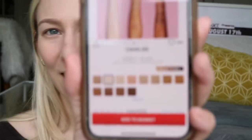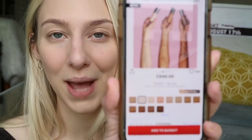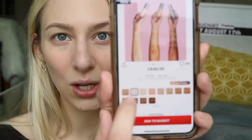So again, I got the shade 2. I'm not crazy about it, but it's not too bad. I think if you were close to an Estee Lauder 1W1, you could probably get away with this. If you're any paler than that, then you'd have to go with the shade 1 that they have, which is a cool undertone. So they just don't have a lot of variety in terms of undertone in my opinion. And even the shade range itself, there's only 12 shades. I would never say this was doing their best, but they did try to go a little bit deeper.